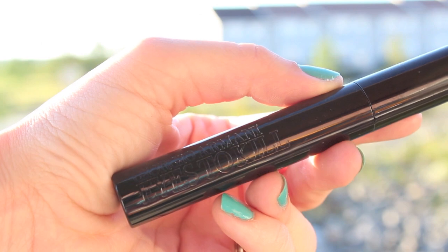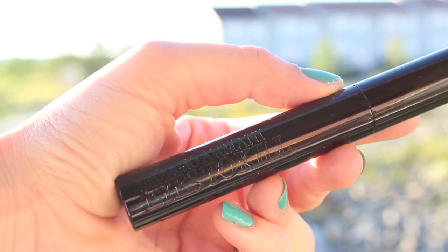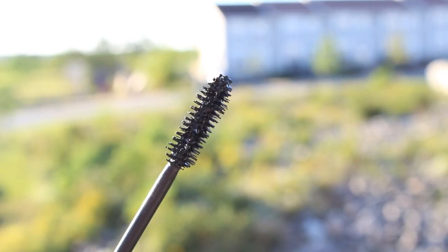I also recently did a first impressions on the Armani Eyes to Kill mascara, and I have to say it's a favorite for me this month. It is pricey. I hate that. It's 35 bucks Canadian, which is a lot for a mascara. But I'm actually not wearing false lashes today. I'm just wearing this mascara and I love it. It really does define and lengthen, and it doesn't really clump.